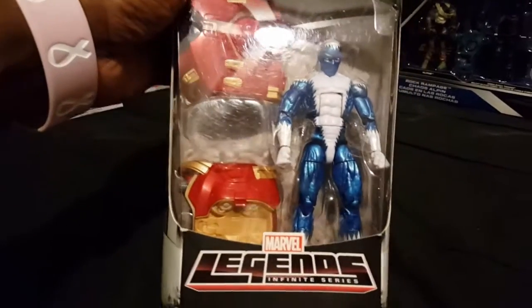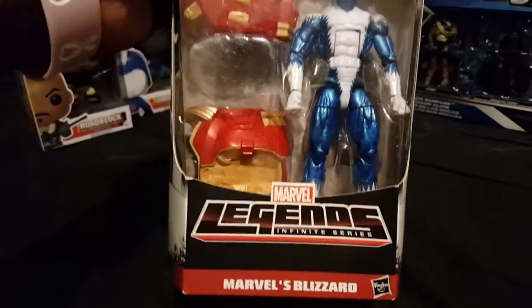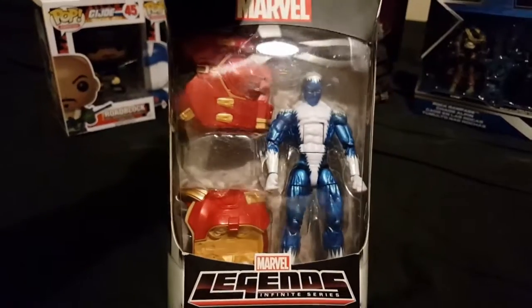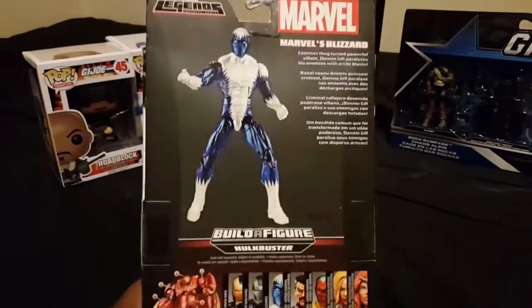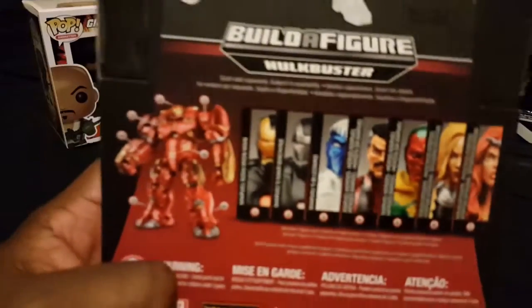Really love the design. Love that blue, that kind of metallic blue. I'm not too happy about the closed fists. I'm just kind of thinking about how his powers work, but I'm not really sure. I would like some open fists, or open hands. Yeah, here's Blizzard, the Hulkbuster series.